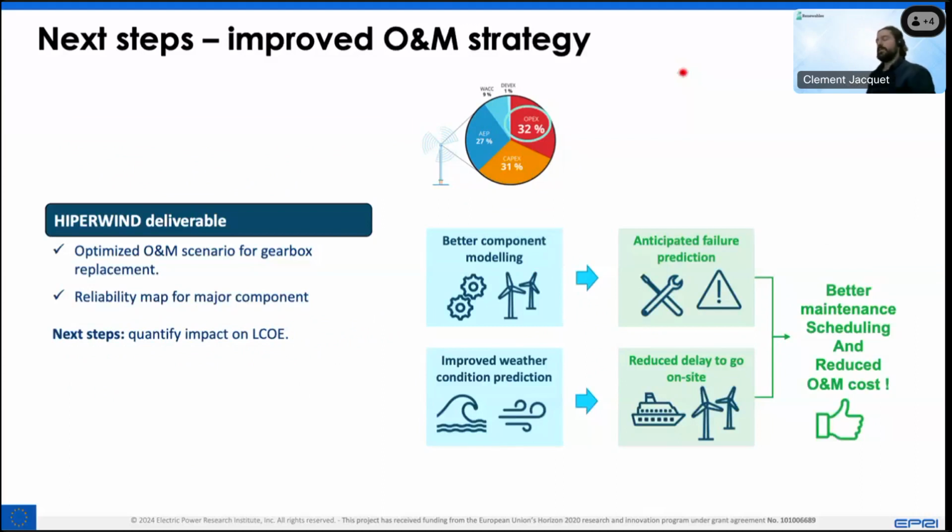And yeah, another immediate deliverable of what Asger presented is, if you know when your components are more likely to fail, then you can better plan the OEM. And that comes also from getting smarter at predicting the weather conditions, so you know when you will actually be able to go on site. So reducing the delay to go on site and anticipating the failure, you can plan for those things in advance, reduce the cost, come up with better scheduling, reduce the downtime, and then you increase the productivity of the wind farm in the same interval, and all that reduces the LCOE. So we are wrapping up on those work packages as well, and we'll soon implement those changes in the LCOE tool that we've just presented, and hopefully we will share results at the final event in June that Raja just mentioned.